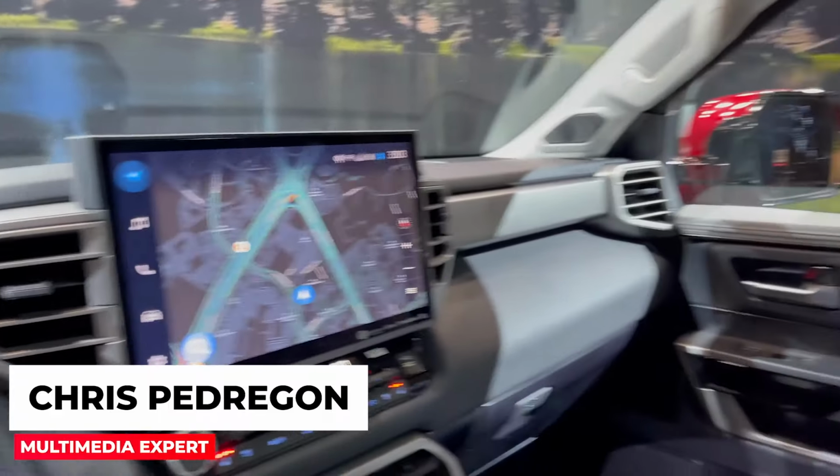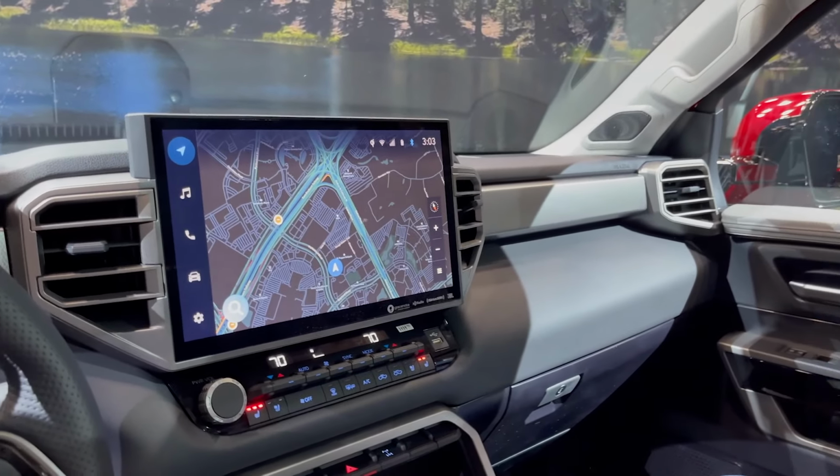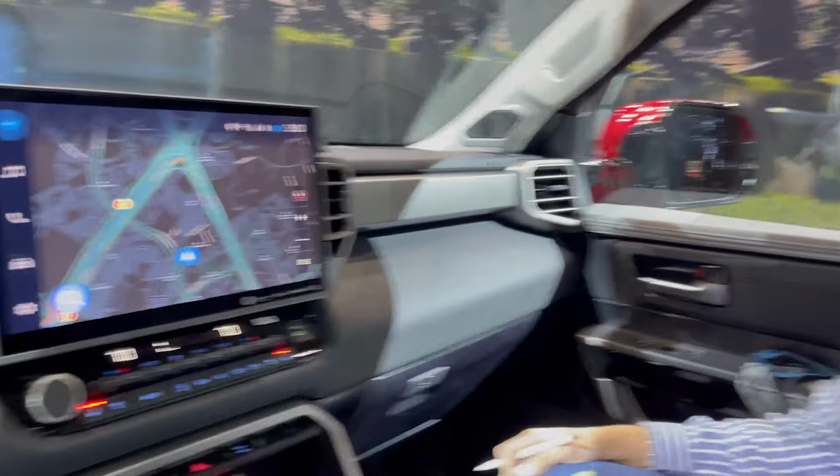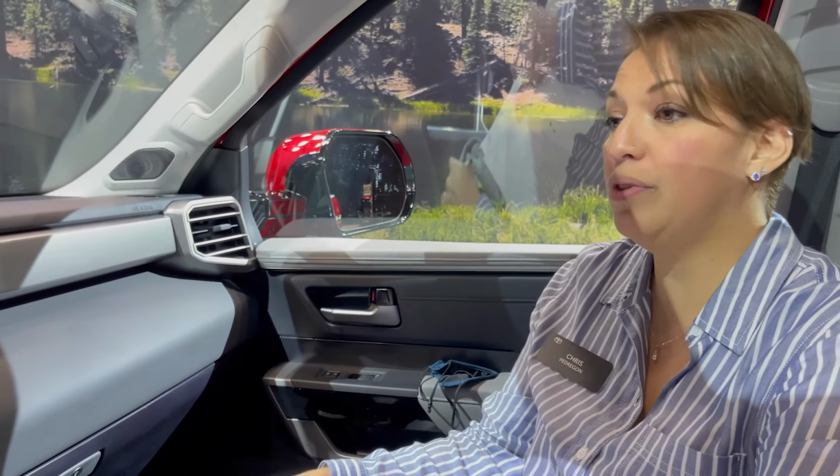We're not calling it that anymore. We're going to call it the media system. What do you guys call this new system that was designed for the 2022 Tundra? Well, this new design for the 2022 Tundra is the Toyota Audio Multimedia System. Super intuitive, awesome mapping and voice. We have assistant and intelligent assistant capabilities with this new system.